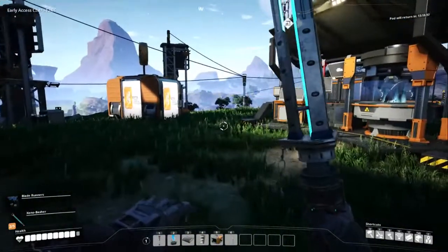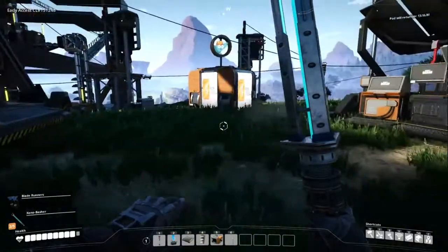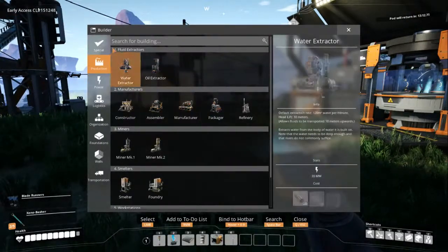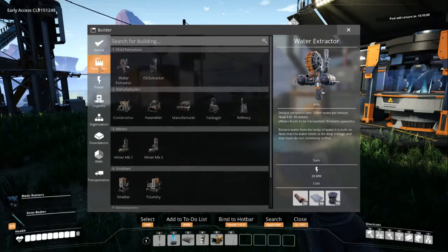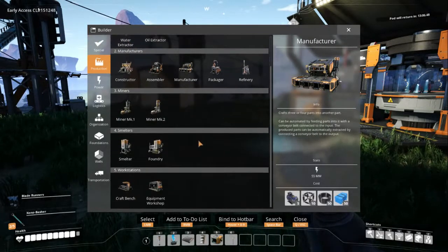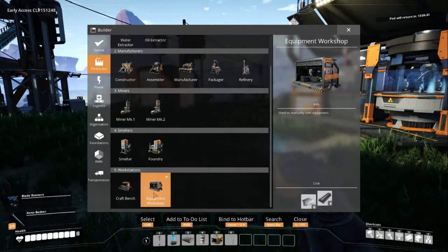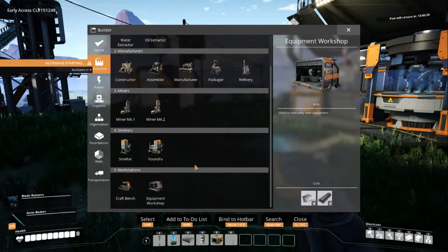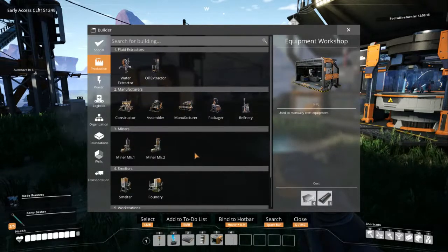Okay, so let's have a look at some of the new buildings that we have. So anything new special? No. In production, the manufacturer we could already do. Yeah, you see, look, we've got an equipment workshop, but we've also got a craft bench as well, so I could put one of each of those over there.